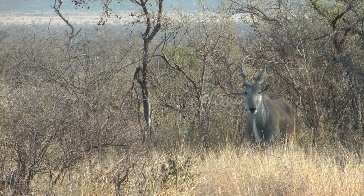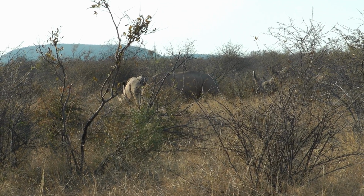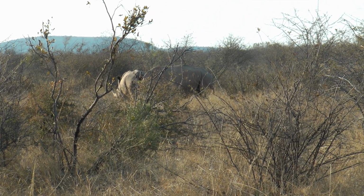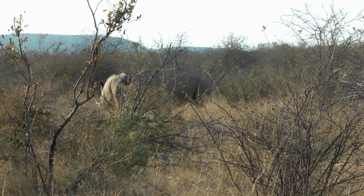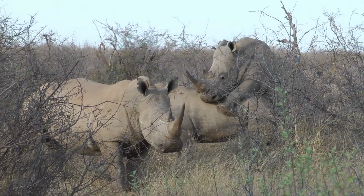As we are viewing this shy eland, Jerry hears an interesting noise and drives over to investigate. The noise he heard was the grunting of a male rhino, and we're extremely privileged to be able to see the rhinos mating in the wild.